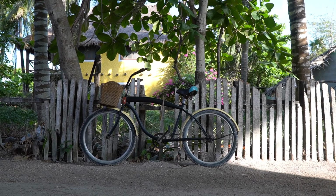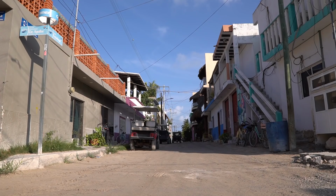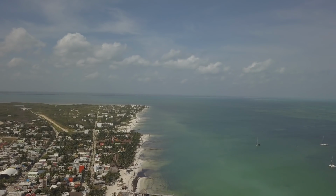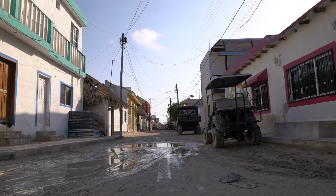What do you think gives Holbox the unique factor? There are no streets. That's the first thing that comes to mind. Everything is just sand. The second thing is there are no real cars. We've seen like one car, maybe a trash truck or something, but other than that, everyone's on bicycle, on foot, on golf cart, and I think first things first, that is so unique.